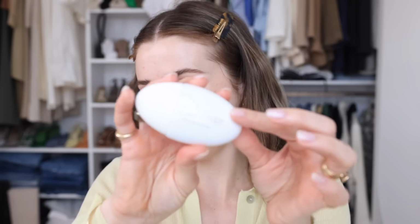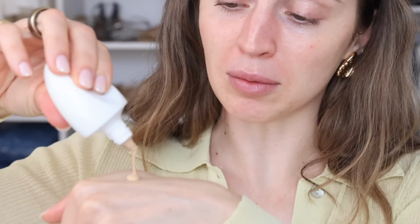Now the product that I am using on the daily right now, giving a little test, I just want to see how I feel about it, is the Lisa Eldridge Seamless Skin Enhancing Tint. I love the packaging of this. Now this is very light coverage. Take a couple drops on the back of our hand or pour it all out.